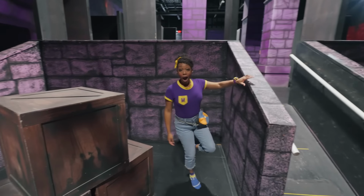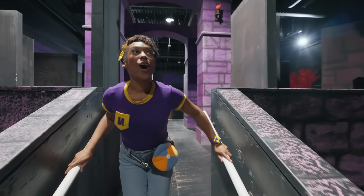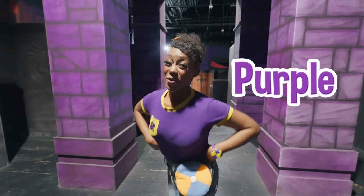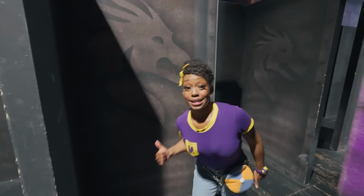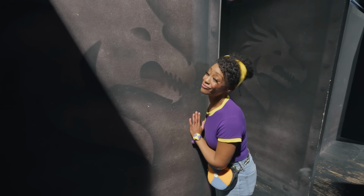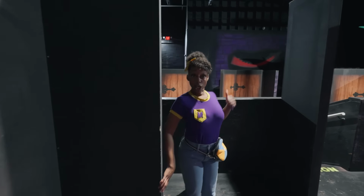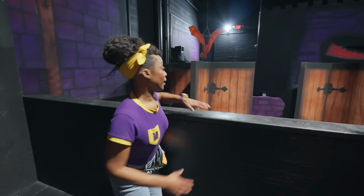Whoa! Let's head up this ramp. Wow! This whole room is purple. One of my favorite colors. Let's ask this dragon for help. Excuse me, have you seen any baby dragons? No? Okay, thanks anyway. Maybe they're over here. Let's search far and wide.